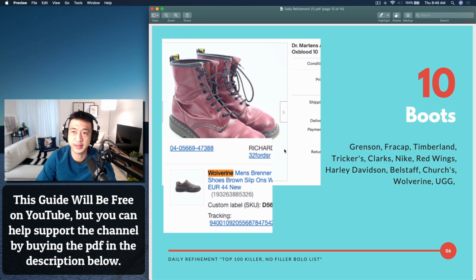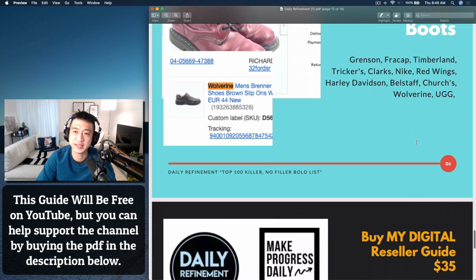So I'm going to continuously update this with more brands. Maybe some brands you haven't heard of, Grenson, Trickers, Red Wings, most people have heard of. So this is the gist of how this guide is going to work.